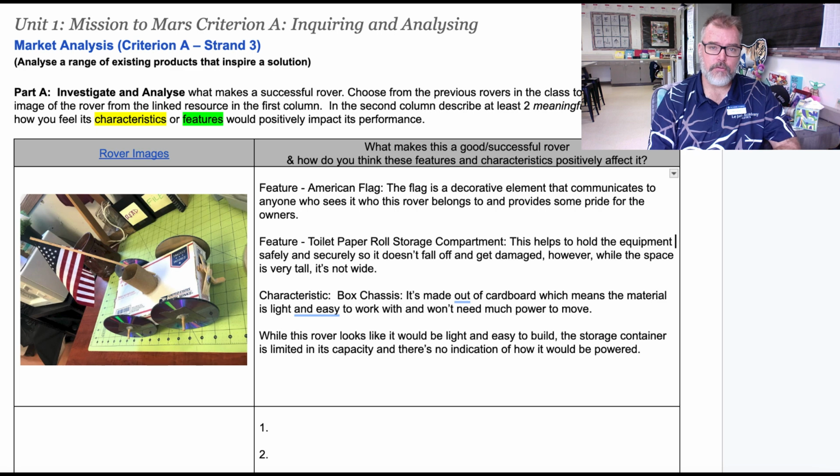In class, you're going to be working on your own copy of the market analysis document. You're going to be given an opportunity to look at, touch, and try out some of the different rovers that other students have created in the past, and look specifically for the features and characteristics of those rovers that you think you might consider using in your potential rover design. Now, you're going to have to be careful with the rovers because they're built by students, and some of them were built a long time ago, so please be gentle and be descriptive.